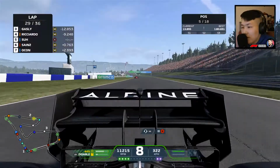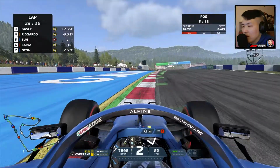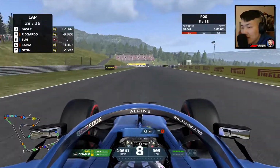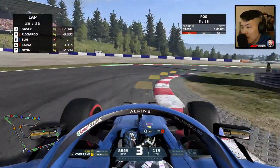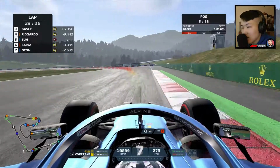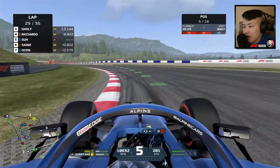We are falling very far behind from Ricciardo and Gasly. Come on, Ocon, you're right behind him. Come closer to me, mate. Let's get these points together. Oh, not exceeding track limits. Thought I was gonna exceed track limits there.